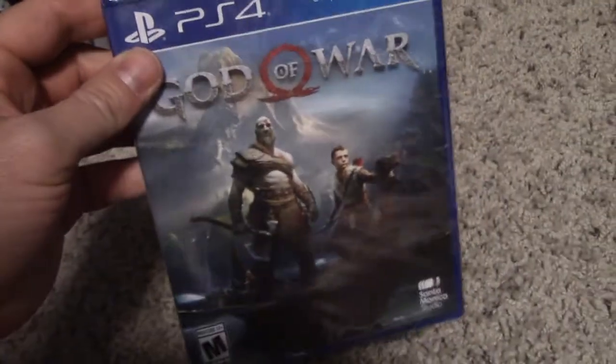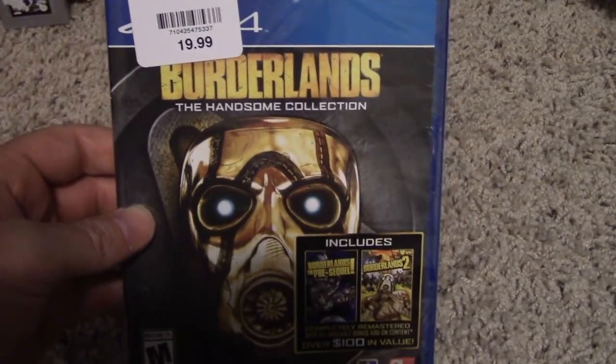And I've got three modern games here. I'll go ahead and show this one. I don't need to talk about it, but here's the God of War that came with the PS4 Pro. And this was on sale for 50% off at Target, I believe. No, that's not a Target sticker. I must have got this at the exchange on one of the bases. But yeah, I got this for $10.